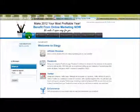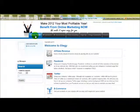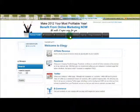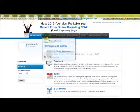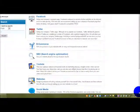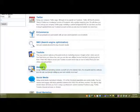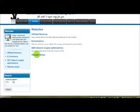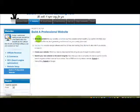So once you've gotten your free access code and have logged in to our website, it will take you to the dashboard, which is also called the Success Toolkit. And this is where you will find all the tools you need to set up a complete online marketing presence for your company. So if you go to the tab marked Websites, you can either click on Website Setup under the Websites tab, or you can click on Website on the dashboard. Both will take you to the same place.